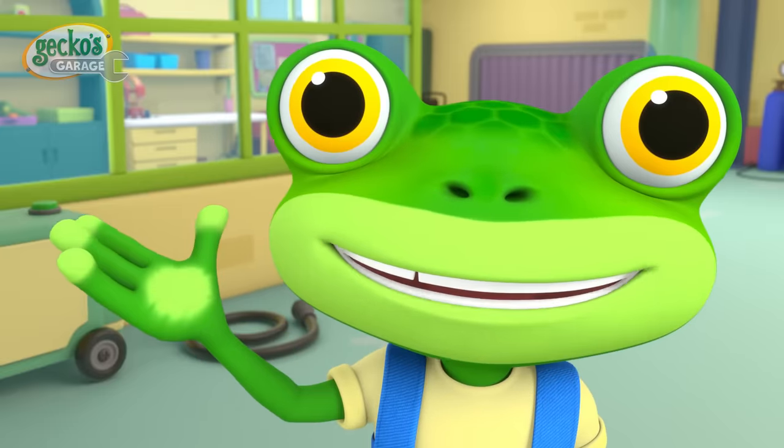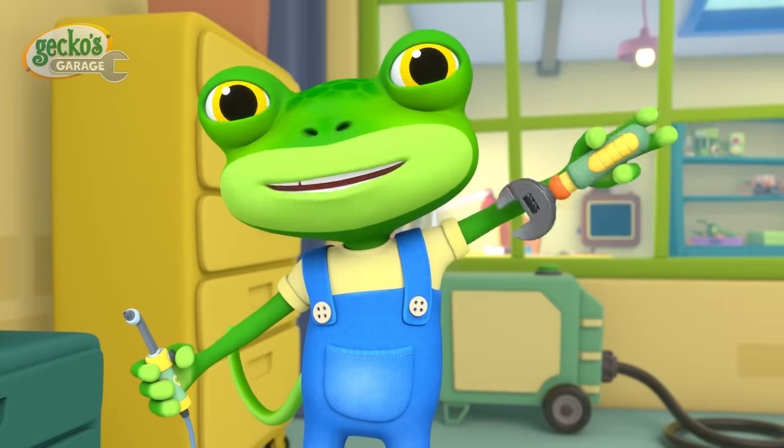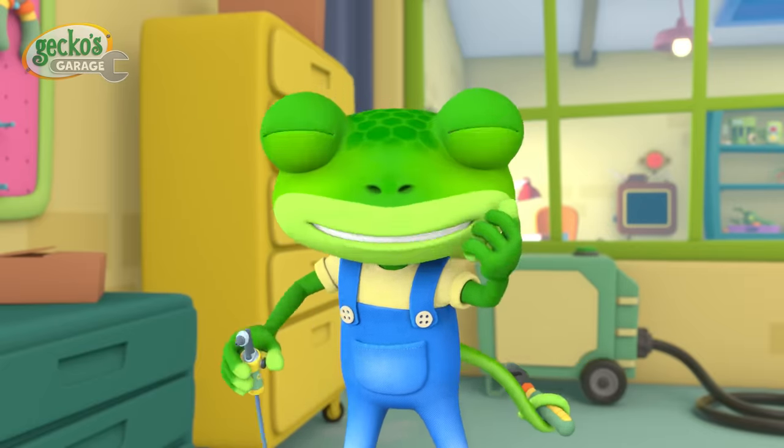What tools do we need? Welding torch? Wrench? Gecko's Garage, time to fix. Gecko's Garage, let's fix this.